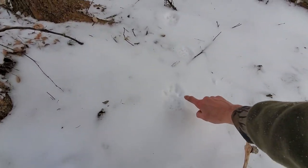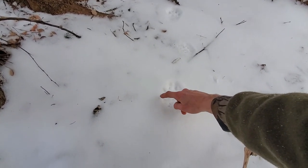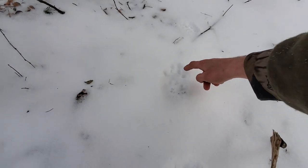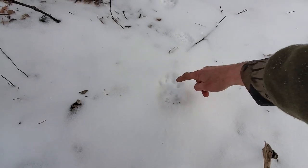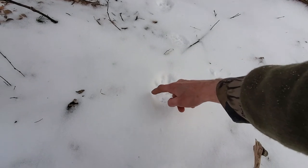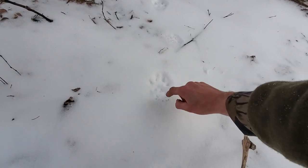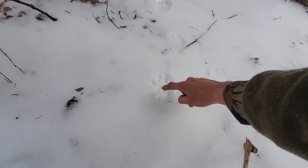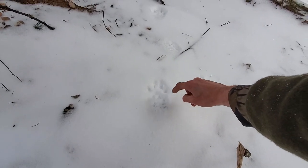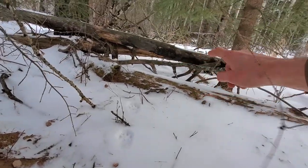Look at this here. So there's a 1, 2, 3, 4. 1, 2, 3, 4. So we've got a larger front paw, or front foot, that's the front left, and a smaller rear, that's the hind left, falling on top of the front right there. Awesome. So cool. And then it went up and it climbed up.